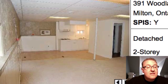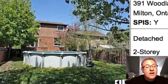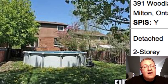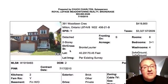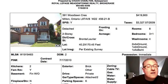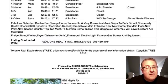Looks like the bathrooms had some work done. There's the second kitchen down below in the basement, so it could be a good in-law, good investment property. The 170-foot lot is really the unique feature of this one that you really can't find in a lot of places. Most lots in this area will cap at 100, 110, 120. This is 170, so big piece of land.